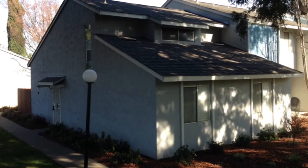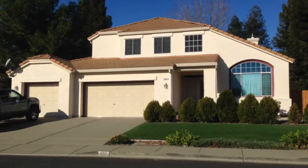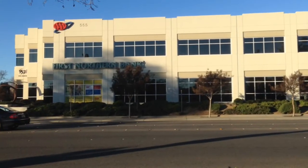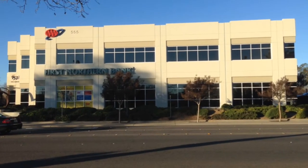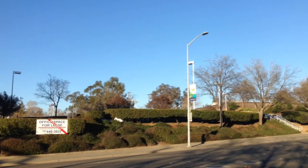So let's go over some very common questions. One real common question is the statute says you need to exchange for like-kind properties. Well, what is like-kind? Well, like-kind just really means real estate. You could have a condo that you want to exchange into a single-family residence, or a single-family residence you want to exchange into an office building, or an office building that you want to exchange into an industrial, or you want to exchange into raw land. As long as it's real estate, that's all that they mean by like-kind properties.